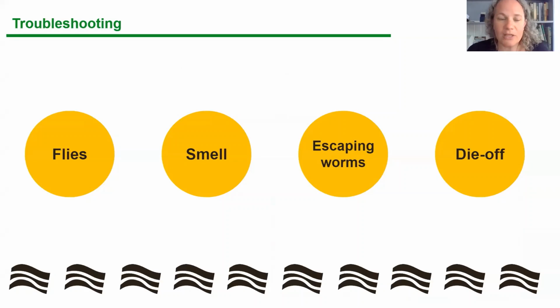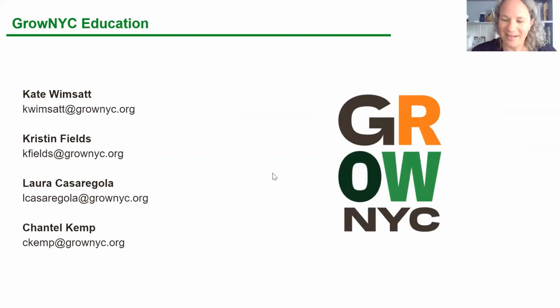A couple of issues with compost bins: flies. We discussed that you should freeze your materials before adding them to the compost bin. If it is smelly, it's the same as an outdoor compost bin. It's probably too wet and has gone anaerobic. Escaping worms: if you open up your lid and all your worms are at the top trying to get out of the bin, it's because the environment is too wet and they can drown, and they want to get out of there.